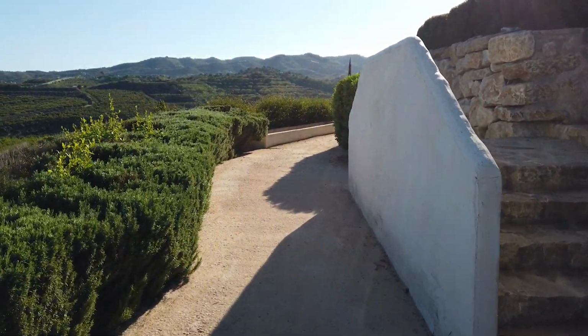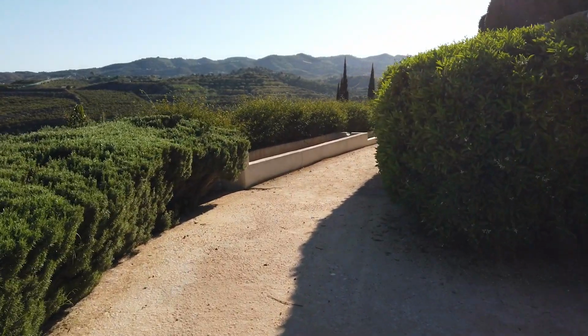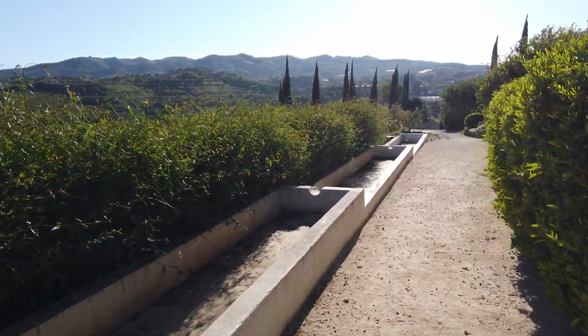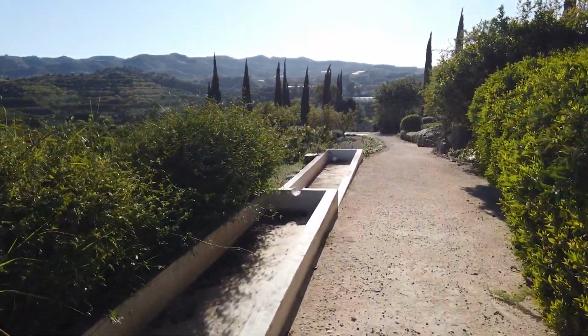The pool area to this hotel is kind of separate as well. It's nice because it's kind of private. But let's take you down there because it's nice to see. And then I can show you the hotel from another aspect.